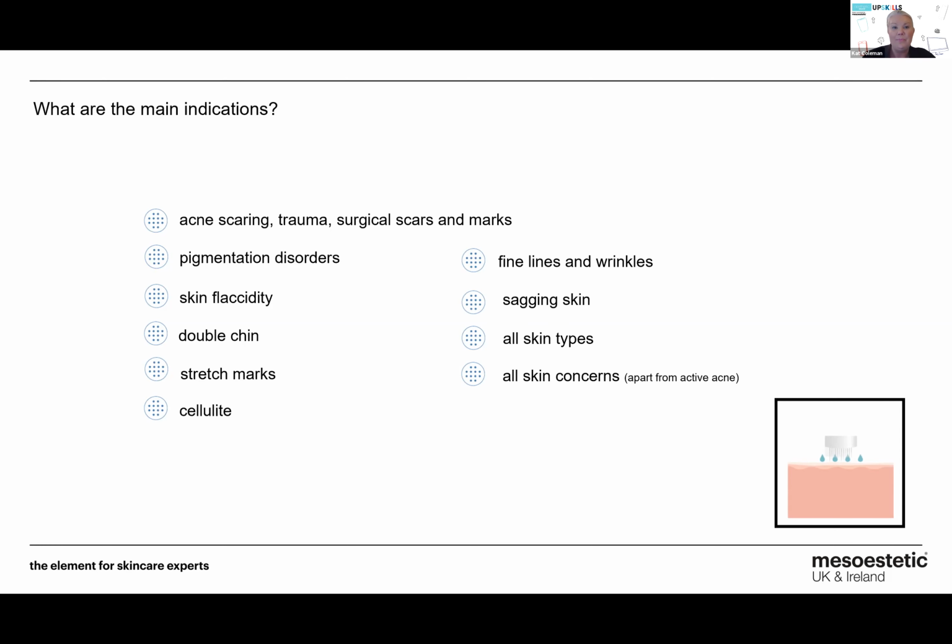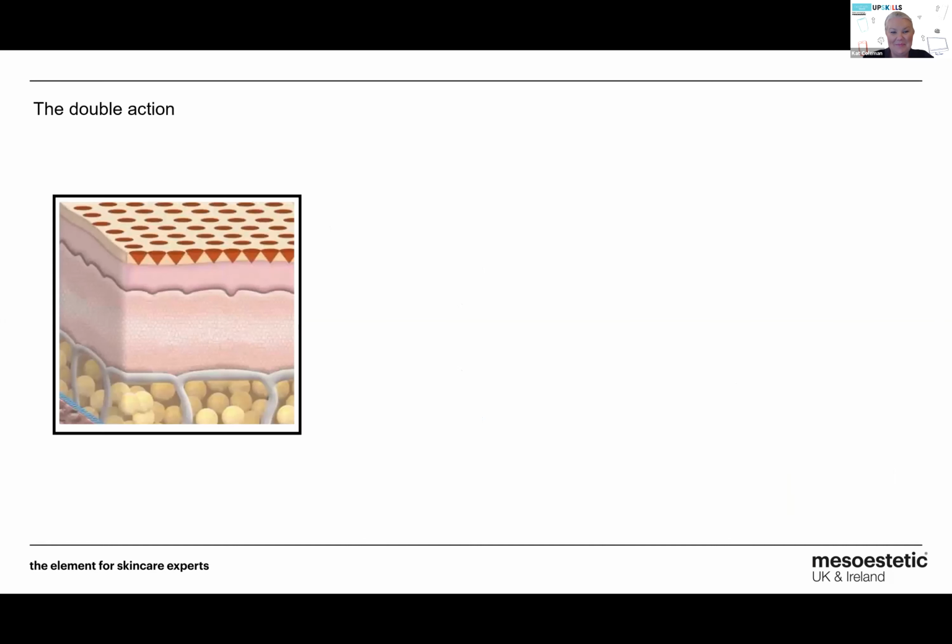So for example, you would get the acne under control, and it could be that they will be left with acne scarring, and the acne scarring could actually be pigmented as well. So this microneedling treatment quite often comes into a routine for treating acne. Hair loss as well. I'm going to show you how you can use this for different types of alopecia and hair loss. So let's have a better look now at how it actually works.